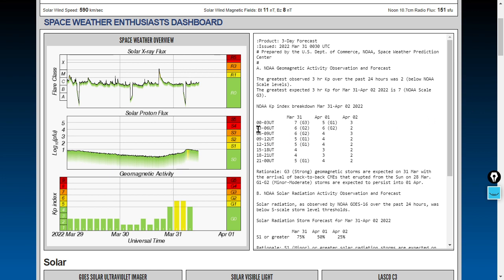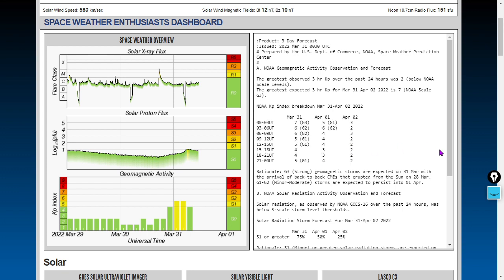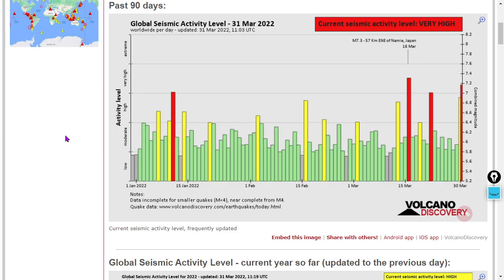We are expecting a continued period of geomagnetic unrest and storm conditions well into the day tomorrow. Also, we're expecting more coronal mass ejection strikes to arrive sometime on April 2nd. So it's an exciting end of March. It's going out like a lion, and April's coming in like a lion. Again, more geomagnetic storms forecasted. We can expect all kinds of exciting things going on in the next couple of days.